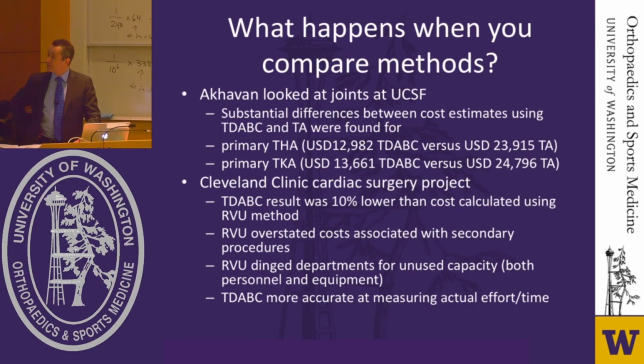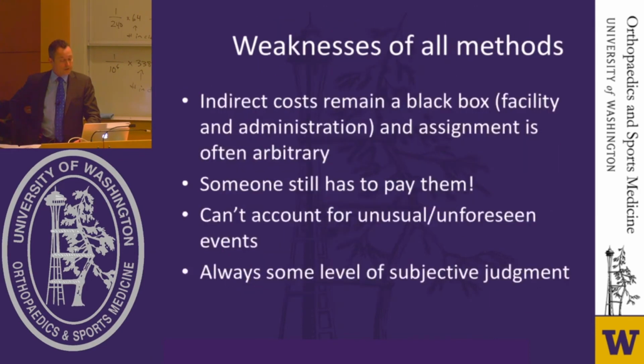So hopefully this is something that we're going to see over the course of the next few years as hospitals get more attuned to figuring out what things actually cost. There are weaknesses to any method of accounting. First of all, you have to account for indirect costs, which are things like administration, paying for new resources, capital costs, things like that. The other thing is that somebody still has to pay these costs. And the problem with something like time-derived activity-based costing is it's a double-edged sword. You can look at it and go, hey, look, we're actually really efficient, and we're actually only spending $12,000 to do a total joint as opposed to $25,000 a joint.